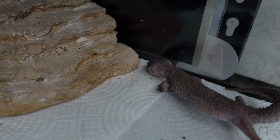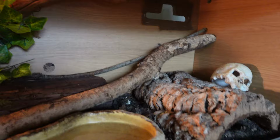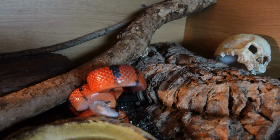This right here is my milk snake Milkshake's enclosure. I actually just pulled out a few bits so that I could find him, but I'm gonna feed him a rodent now. I'm going to try and get this on camera, otherwise it's gonna be a very boring feeding video. Okay, I literally can't even get my tongs back. Okay, there we go. Wow, we're really going for the full drama today.